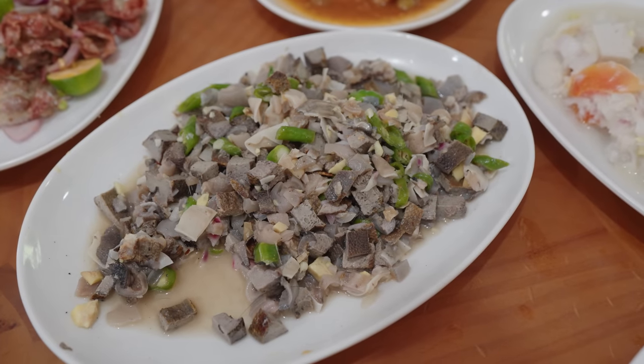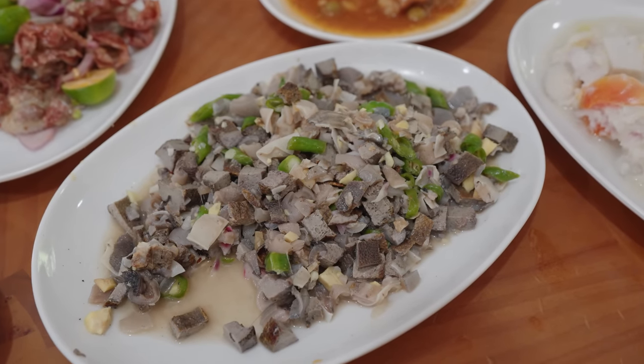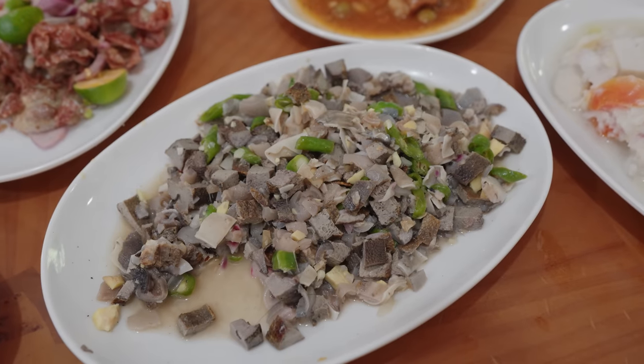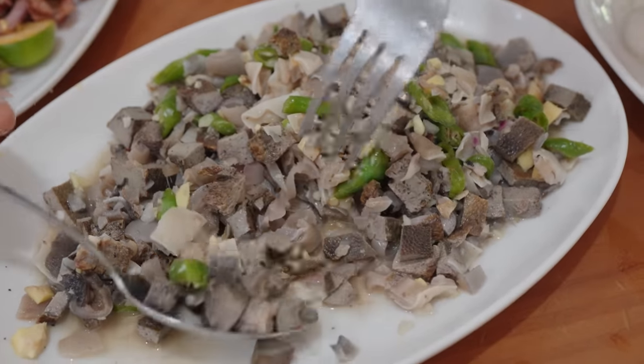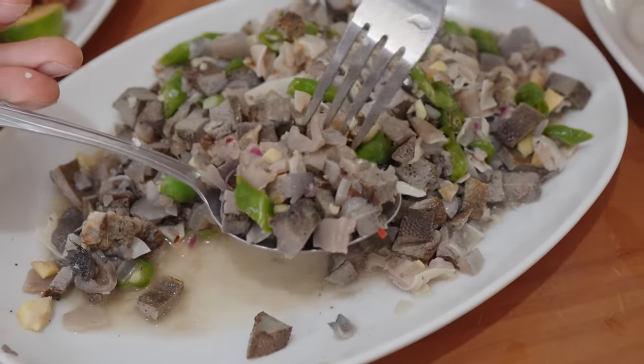So we have the kilawin, and what's in this recipe? It's liver and skin. Liver and skin, and that would be vinegar? Vinegar, of course. The kinilaw is the equivalent of vinegar, basically. Yes. Awesome. So goat ceviche.